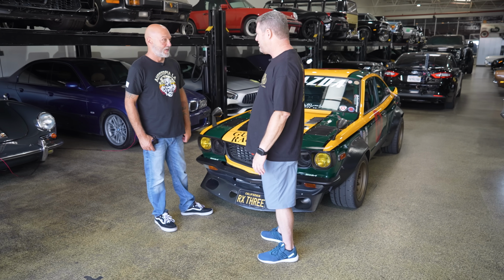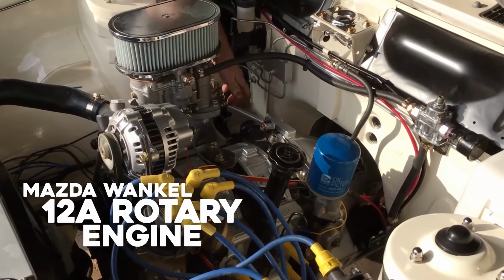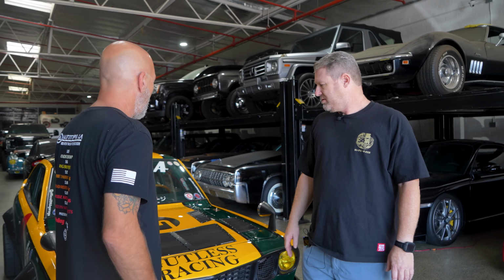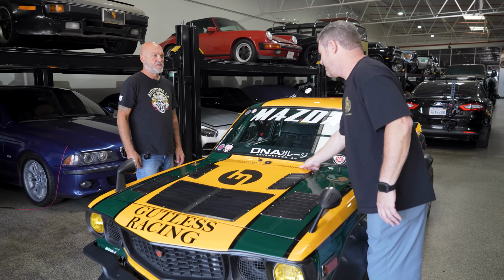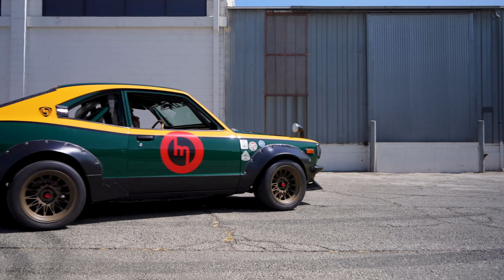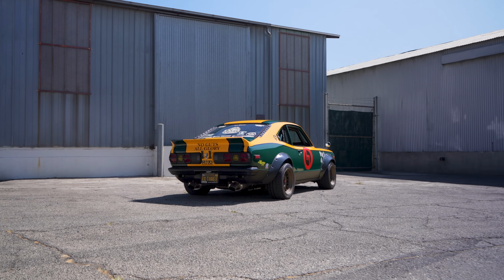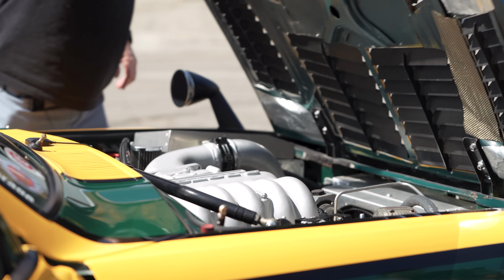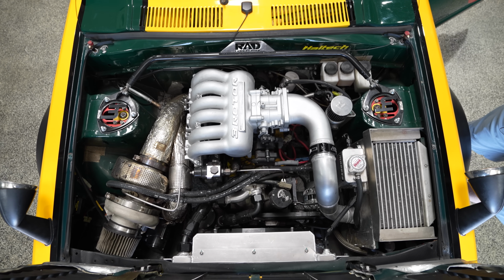It had a stock 12A engine, carbureted. A stock what? 12A, the earlier motor. Okay, 1.2 liter. Well, let's pop the hood, because obviously, as you pulled up, it's far from stock. I mean, this car makes a great sound. I tell people the windshield is stock, and that's about it. God, dude, I know I said it before we started, but it's so tiny.